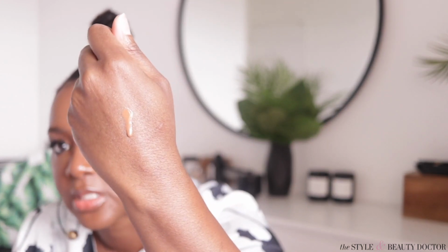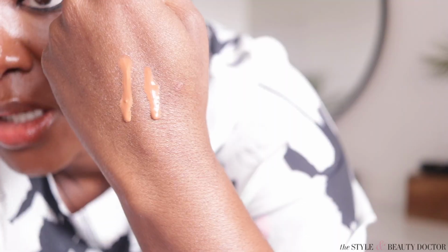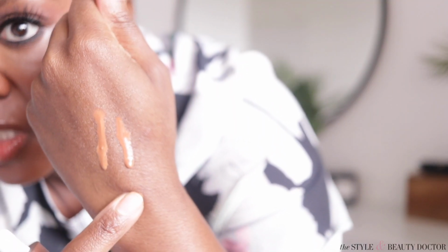And then I like to put the product on the back of my hand. Now, this shade 16, and I'll do swatches of all 4, looked like it was not quite right. It looked a little light, you know what I'm saying? So I went to shade 17, here's shade 16, and then here's shade 17. When I put on shade 17, it looked a bit deep for my complexion, but I kind of liked how it was giving me a nice, oh, you darling, you've been in the sun, look.